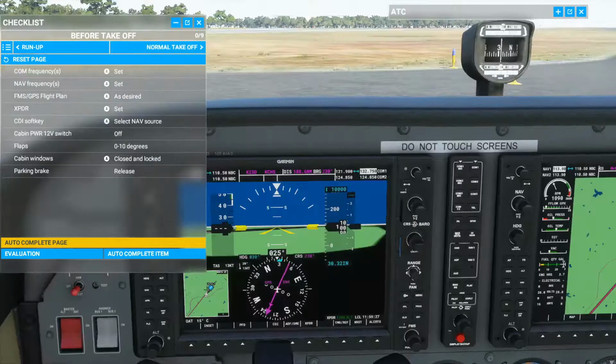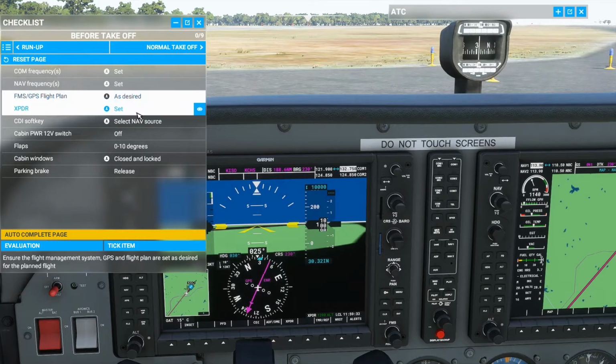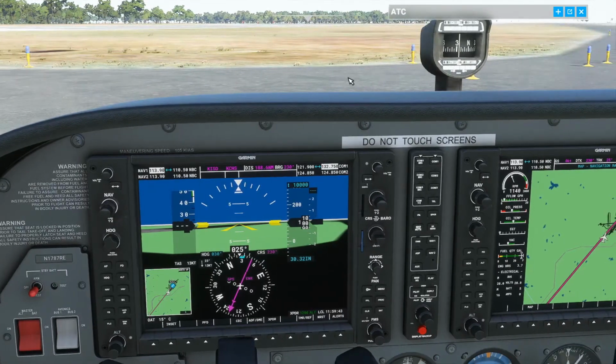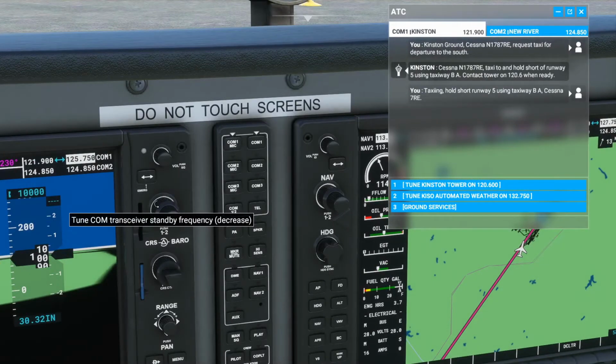Alright, and before takeoff, comm frequency set. Nav frequencies set. Yada yada yada. Good. Transponder set. Flaps, 10 degrees. I'm almost thinking we shouldn't be using flaps today, but we'll see how the plane flies. All right, let's request our takeoff clearance. Just go to 120, 1206.